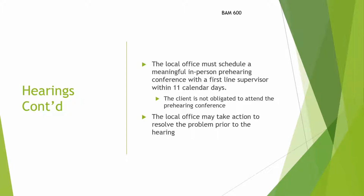The local office must schedule a meaningful in-person pre-hearing conference with the first line supervisor within 11 calendar days. The client is not obligated to attend the pre-hearing conference. Scheduling the meaningful in-person pre-hearing is to explain the case actions and answer beneficiary questions to resolve the disagreement prior to a hearing.